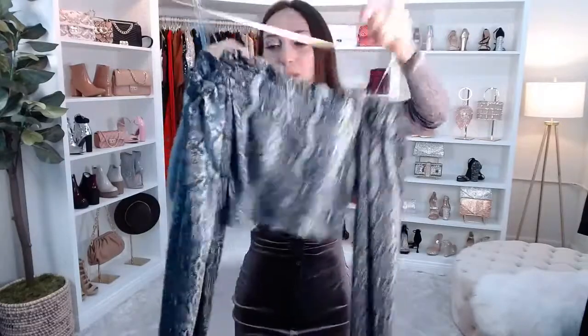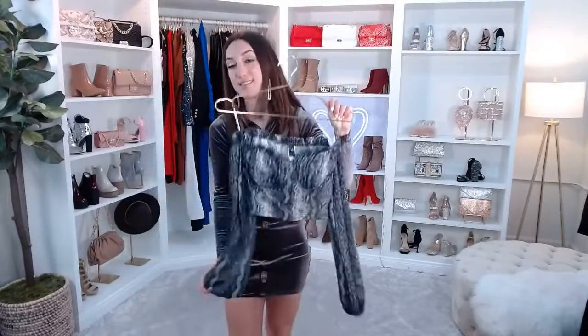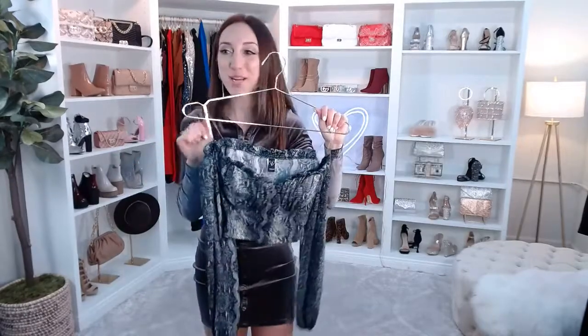So I'll show you guys. See? Not see-through, which is awesome. This has some long bishop sleeves with elastic cinched hem. So I love the cinched hem moment. Your hand doesn't get lost in the sleeve and you can always show off your pretty jewelry.